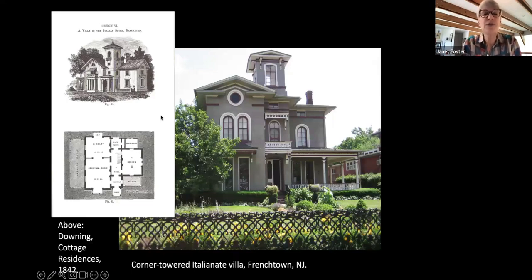Downing also introduces an Italianate style, although Gothic was predominant in his work. Italianate is meant to evoke sunny Italy and Tuscan vacations, characteristic of a tower or a belvedere, a lookout on top. And again, this irregular front-facing form, the front-facing L, is very much part of Downing's picturesque aesthetic that does come from Davis.